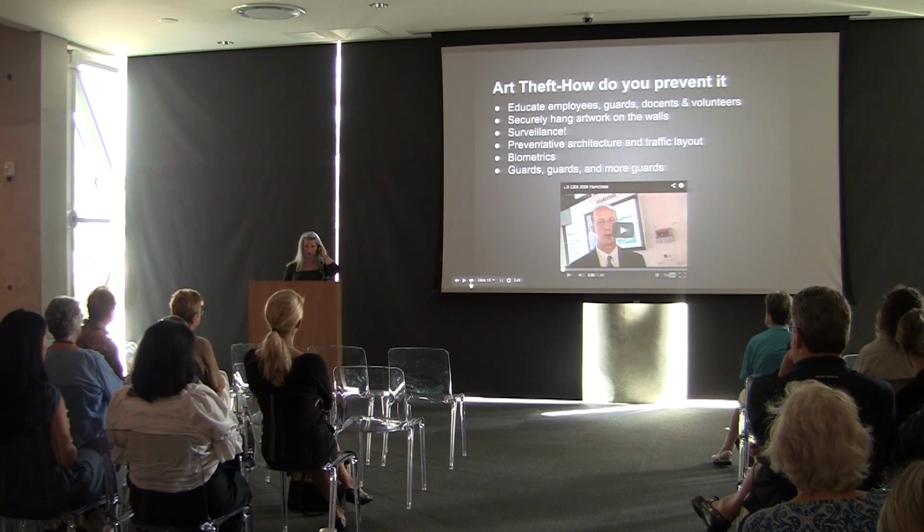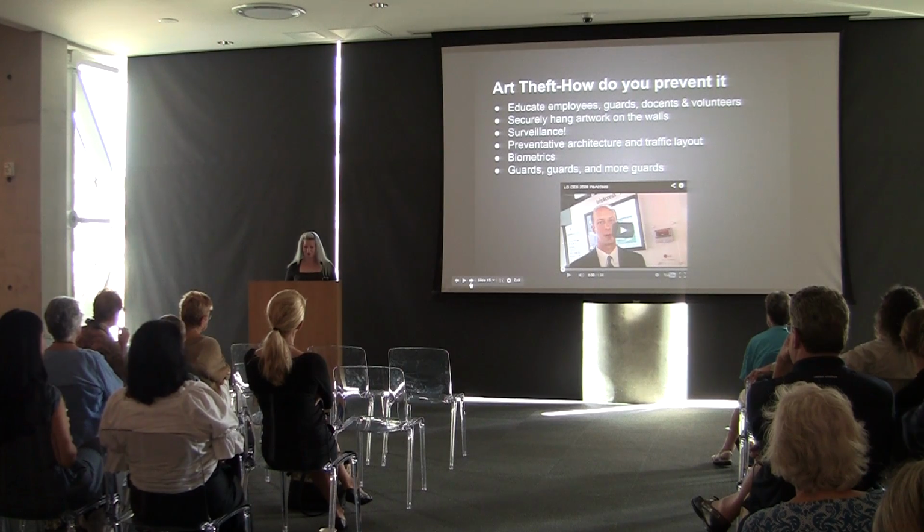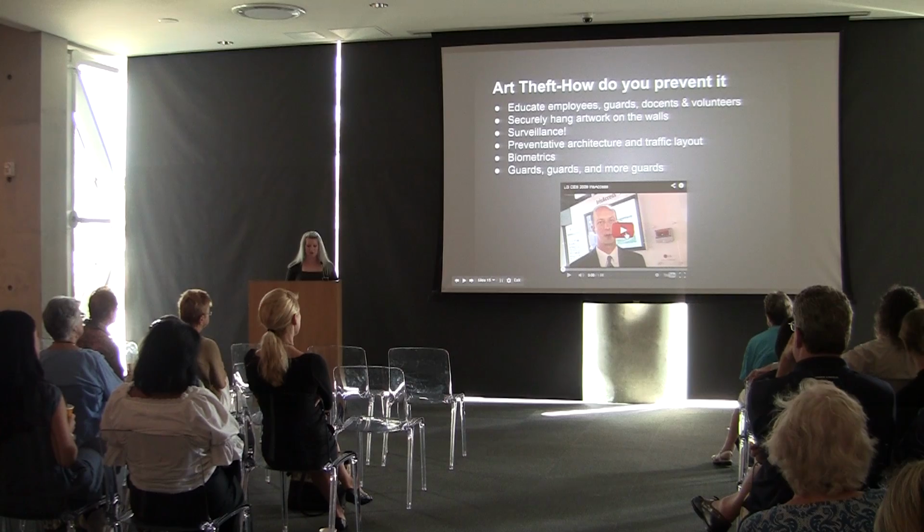Biometrics, biometric recognition in terms of gaining access to secure art areas, vault access, things like that. And of course, the obvious, lots and lots of security guards. So here's a clip from an LG technology. It is iris recognition.